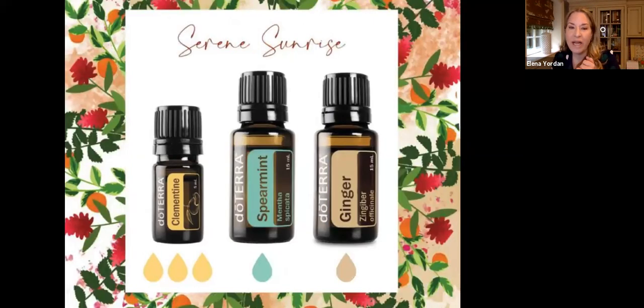Next one, Serene Sunrise. This is just kind of a nice clean blend with, you've got your spice there from your ginger, you've got your mint, and then you've got your citrus, which is always kind of a nice combo when you've got these different sorts of pops of different categories of oils, 3, 1, and 1.